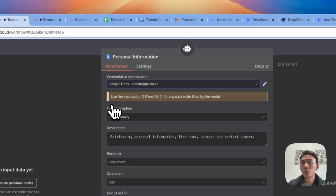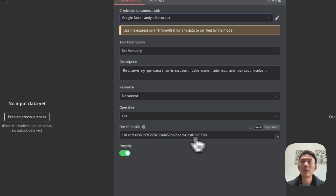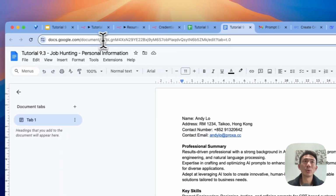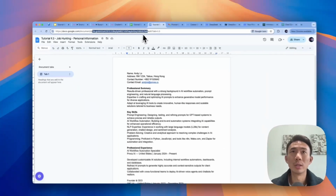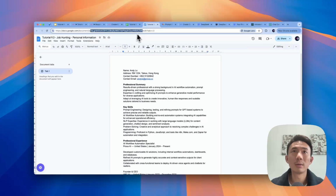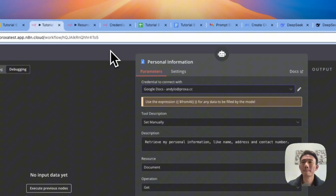And then for the tool description, we set manually. Description: we retrieve my personal information like name, address, and contact number, etc. Resource, we choose document, and operation, we choose get. And this is the document ID. So basically go to Google Doc, you can just choose this, copy this link, and just paste it here as the document ID.